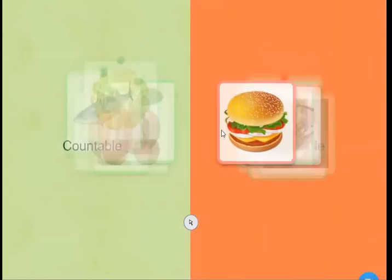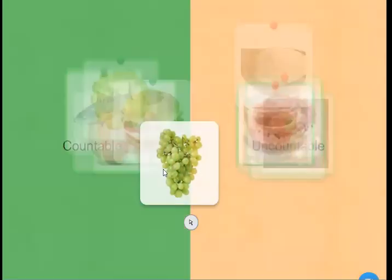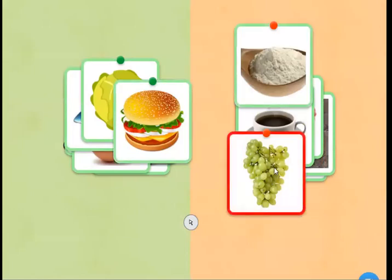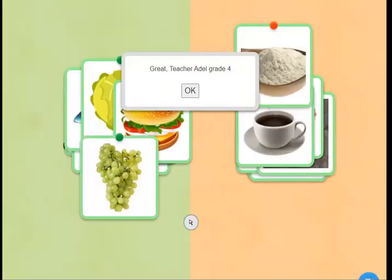Here we have, what's this? Yes. This is uncountable. How does it come? It's countable. Can I count this? Yes, maybe. Okay, great, because it depends anyhow. We can count these seeds. So we have now countable and uncountable nouns.